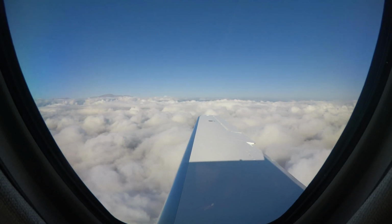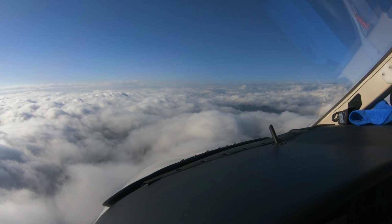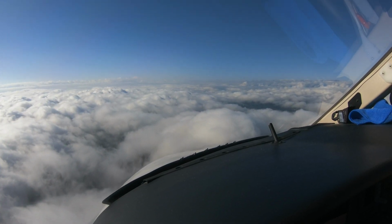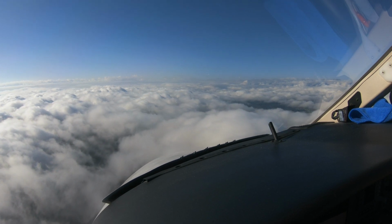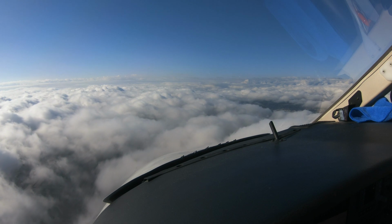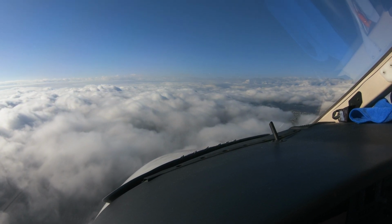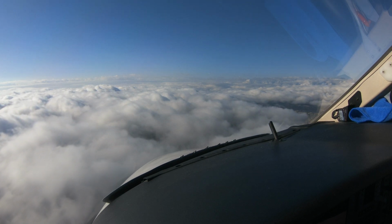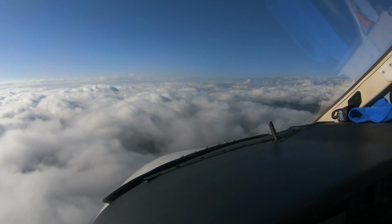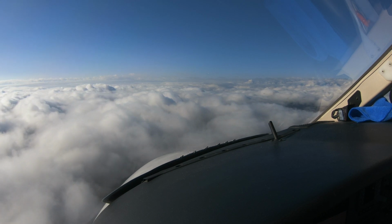JetLinx 525, contact tower 119.9. 119.9, JetLinx 525. And Springs Tower, JetLinx 525 is with you, LNAV 17 right. JetLinx 525, Springs Tower, wind 130 at 7, runway 17 right, clear to land. Clear to land 17 right, JetLinx 525.